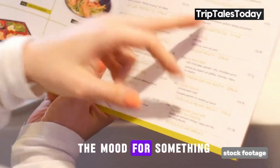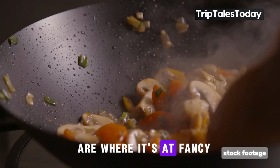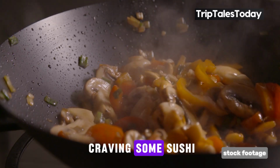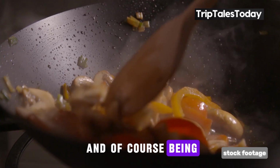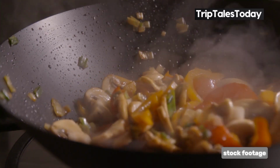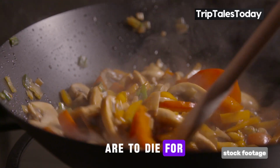But if you're in the mood for something a little more special, the a la carte restaurants are where it's at. Fancy some Italian pasta? They've got you covered. Craving some sushi? No problem. And of course, being in Mexico, you can't miss out on the authentic Mexican cuisine. Just remember to save room for dessert. The sweet treats here are to die for.